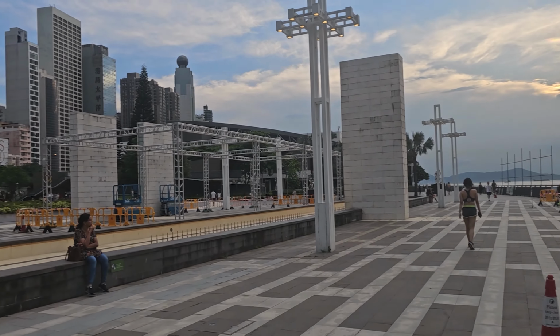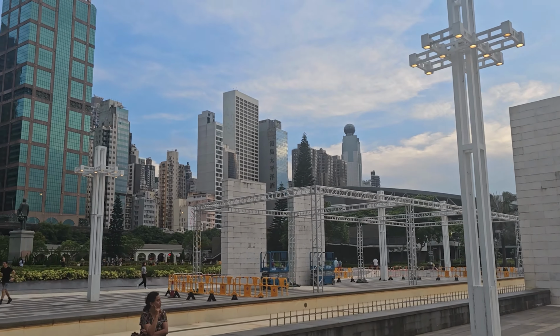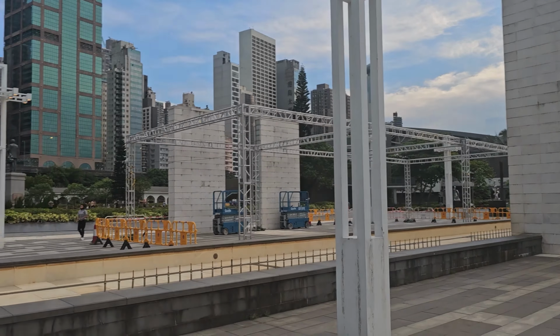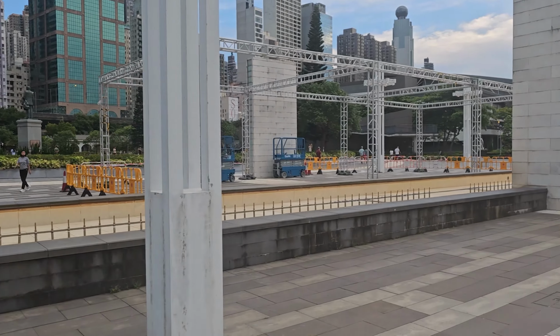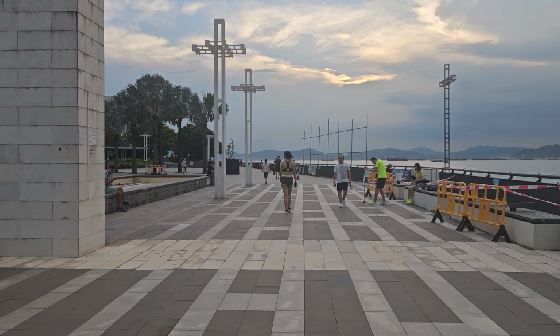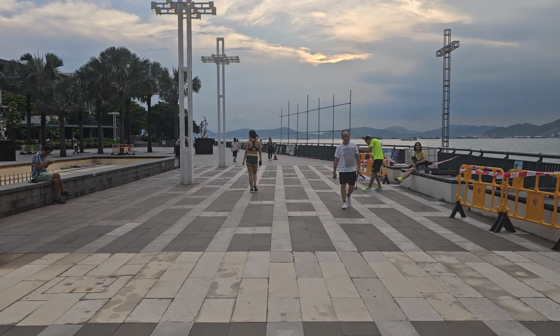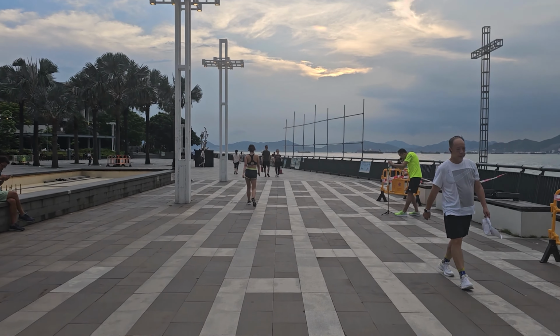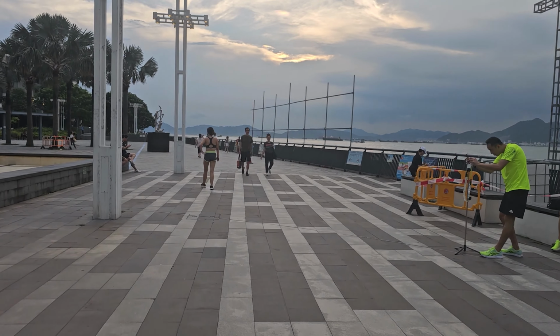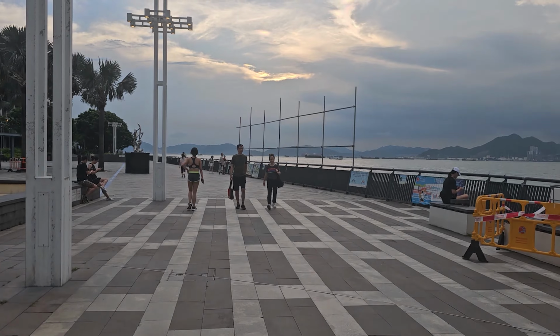So this here is the Sun Yat-sen Memorial Park, and it's in Sai Ying Pun. This park was named after a Chinese historical figure called Sun Yat-sen. Going straight here goes to Kennedy Town. It's about 15 more minutes straight ahead, so like 1.5 kilometers.